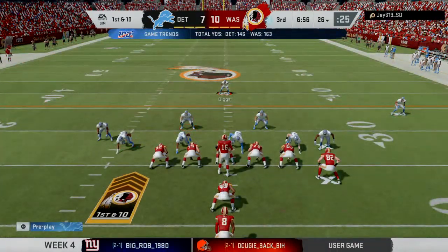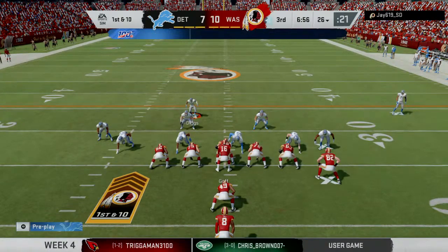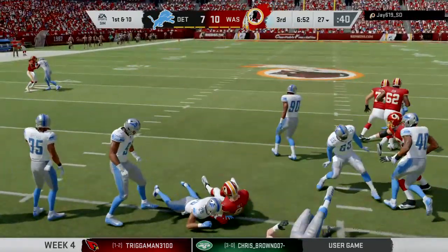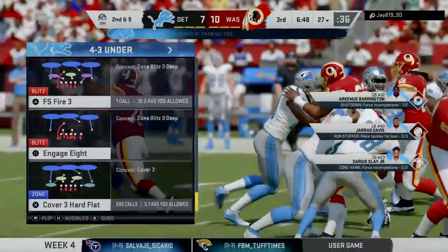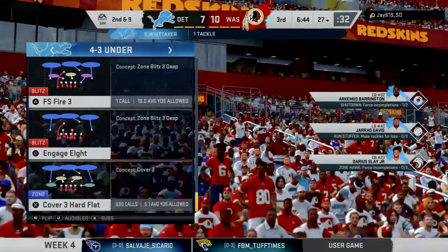Out there ready for this next drive, the Redskins offense. They have the lead now. They'll be looking to extend that lead. And this is where I enjoy talking about one of my favorite subjects, tendency breakers, or counters as I also like to call them. You've done things in a certain way in the first half, and they've had the ability to see what you've done. They're going to make their adjustments.